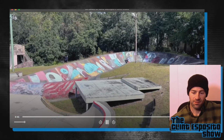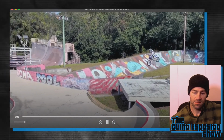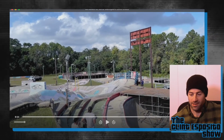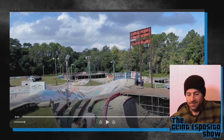And you'll see once he actually hits it. Watch this. How high this thing is. Holy smokes. That's not even a good angle. I've seen some other angles of it. So, that's it.